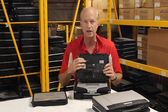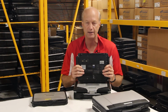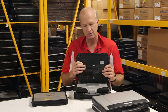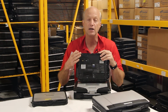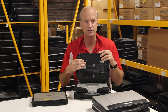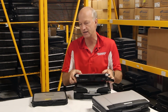So this was strictly used to take pictures of, you know, situations that you might be in. It wasn't designed for a Zoom meeting type situation. Also, in the CF-19, if you wanted the webcam, you needed to order it when this unit was being built brand new. You can't just add the webcam to a CF-19 after the fact. So that's on the CF-19.